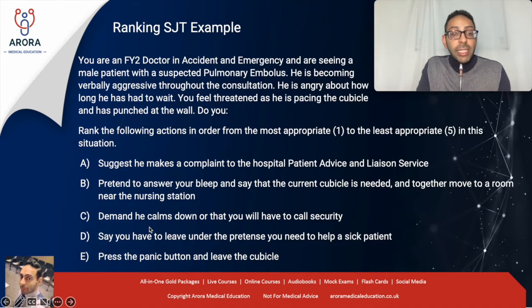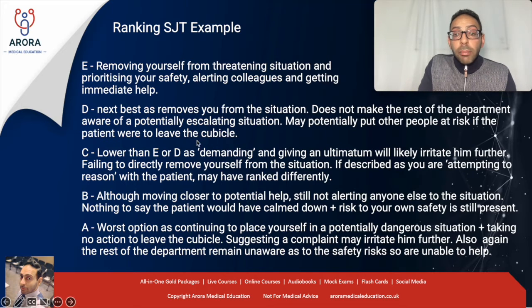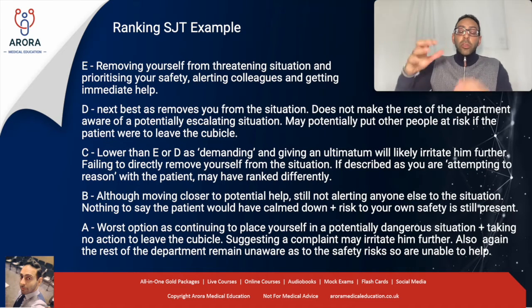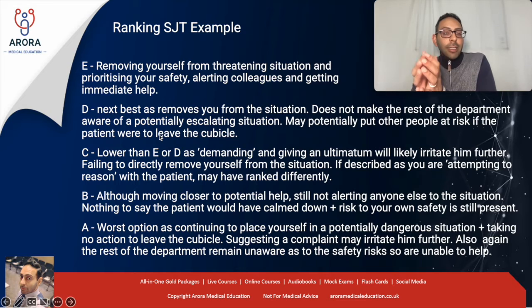Then comes option C. Let's go back to option C. Demand that he calms down or that you will have to call security. Now, this comes below E or D. Number one, the word demanding is important here. If this said, for example, you're attempting to reason with the patient, then you may think a little bit differently. But that word demanding is basically showing that you're going to show a level of aggression, for example, or that I'm in control, or that you need to calm down. Giving that ultimatum to somebody who's already a little bit aggressive is probably going to irritate him further. So that's not ideal in the first place.